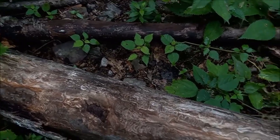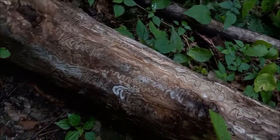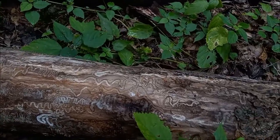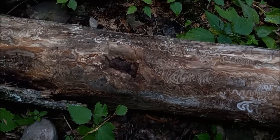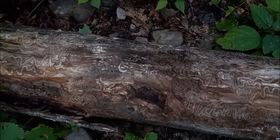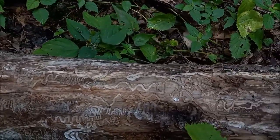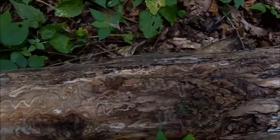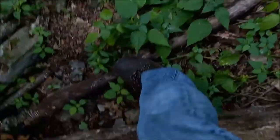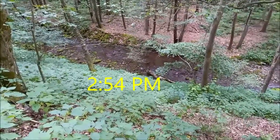That's interesting, those zigzags on the wood underneath this bark. I mean, those almost look like intentional designs. But are they? I doubt it. I think that's... We need a dendrologist. Dendrologist, explain what's going on there. Okay, moving on. I believe that's Yost Run down there.